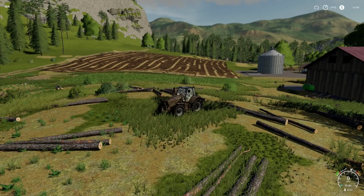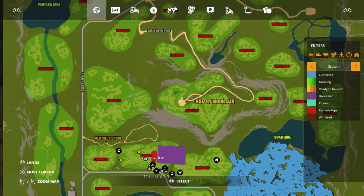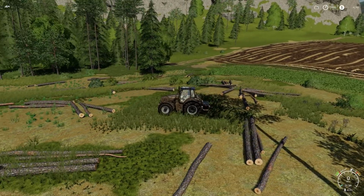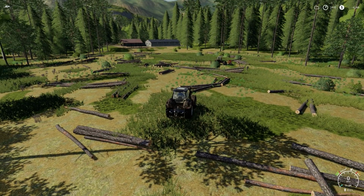This one was oats for the horses. So I think we got quite a bit of oats out of there. 17,000 liters. So not too bad off of one field. Not too bad at all. So we got to get that field flipped. We got to get the sugar beets out. We have a lot of work to do.